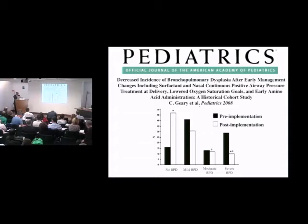For the indication in BPD, since those trials, we have made lots of incremental changes in our management of these premature babies. We give surfactant earlier. We try to put them on CPAP as soon as possible. Some try not to intubate at all. And so the question now is, is there a place for nitric oxide, and where is that place with these treatment strategies?